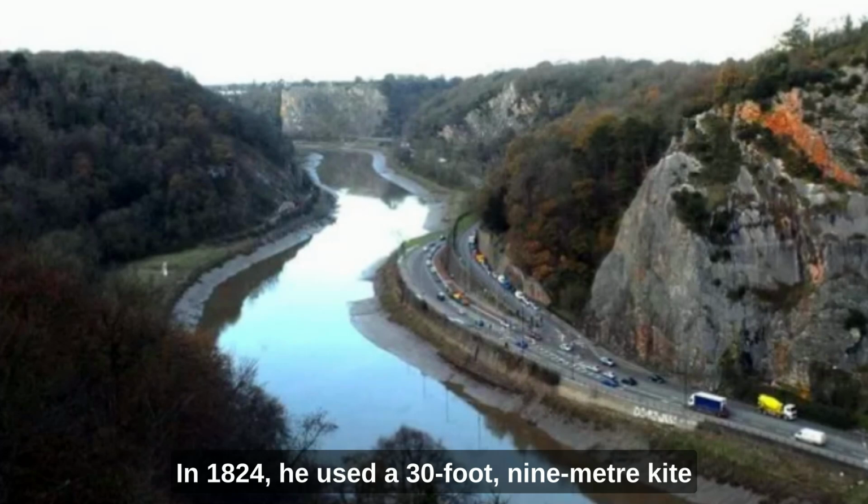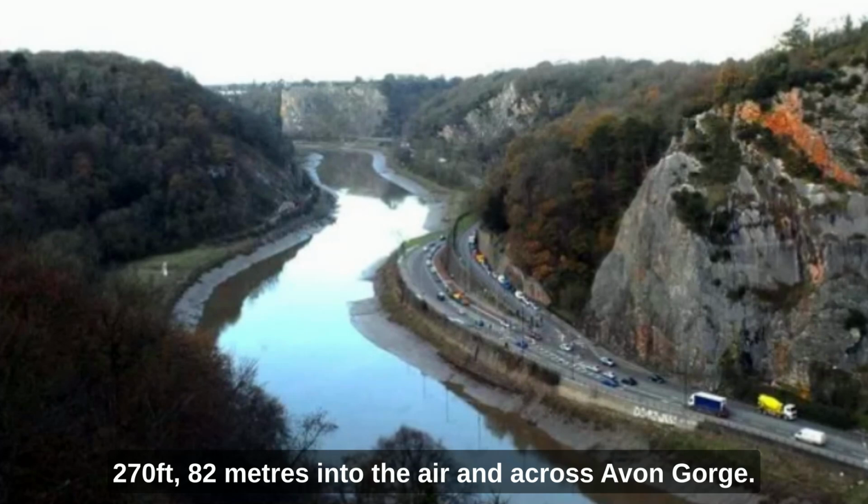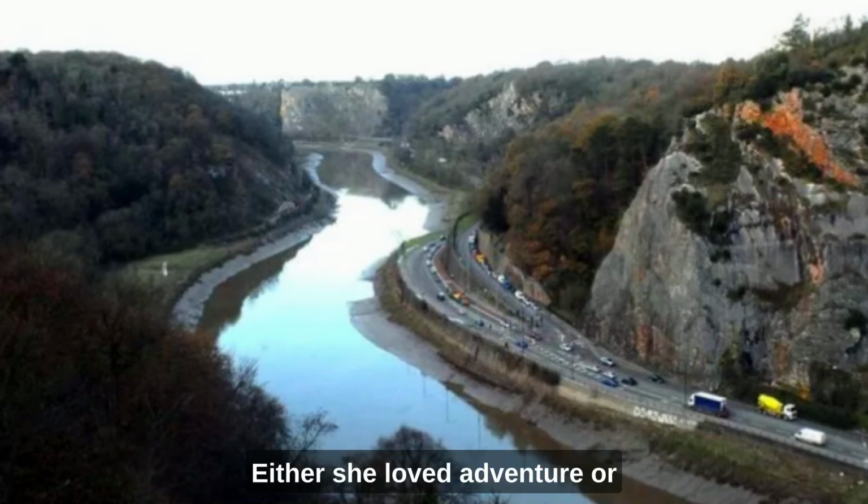In 1824 he used a 30-foot, 9-metre kite with a wicker chair to lift his daughter Martha over 270 feet, 82 metres, into the air and across Avon Gorge. Either she loved adventure or was a very obedient daughter. Alas, we will never know.